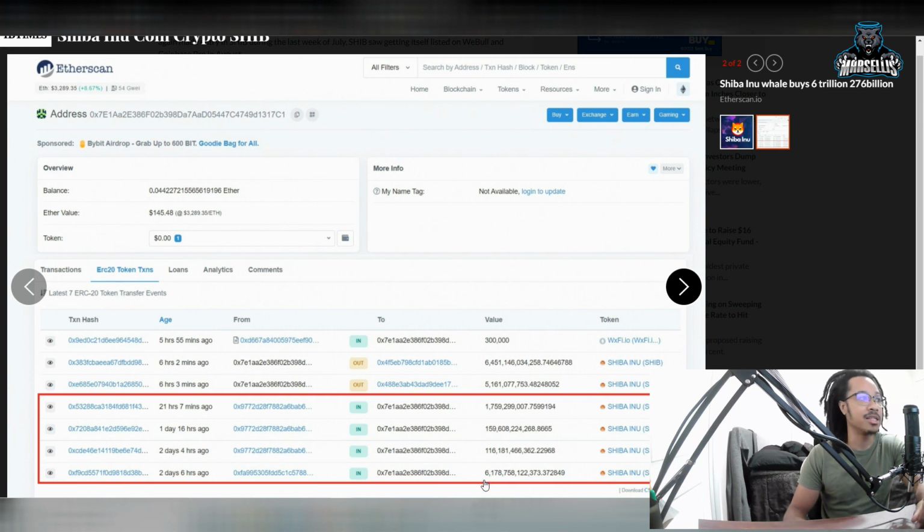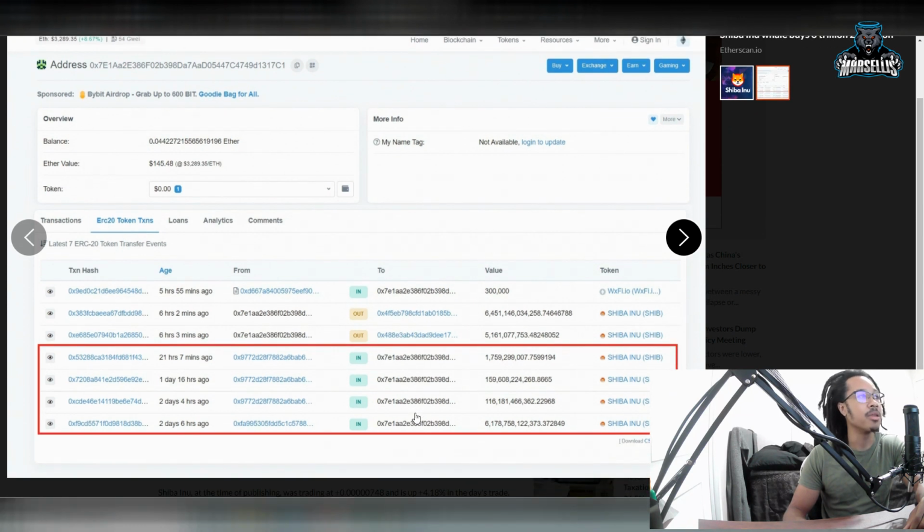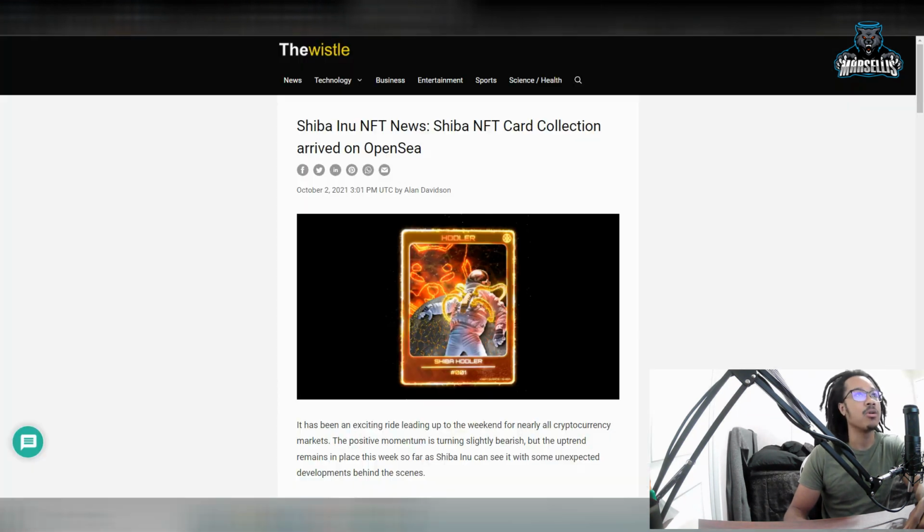Big stuff is formulating inside Shiba Inu. There is big stuff going on. So yeah, definitely check it out. It's only these four right here. These other things up here where you see the sells and stuff, that's not the wallet. That's just some other stuff. But anyways, big stuff formulating in Shiba Inu. Definitely check it out. But yeah, let's go over to this next thing.